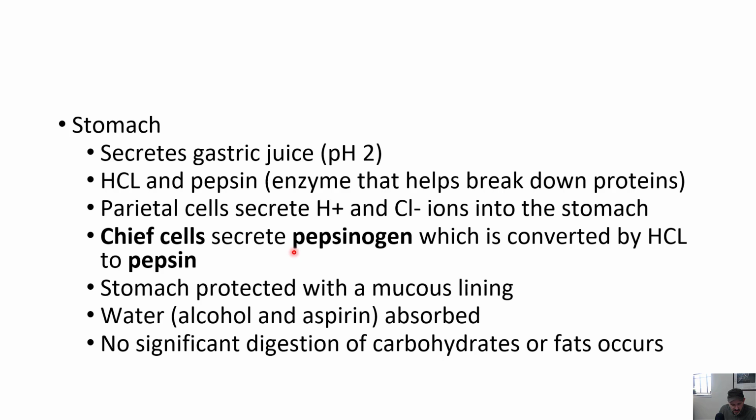But another big misconception is that people often think the stomach is the main source of digestion, but in reality, the stomach doesn't do a lot of digestion of anything except for really proteins. So we don't have much digestion of carbohydrates or fats in this organ.